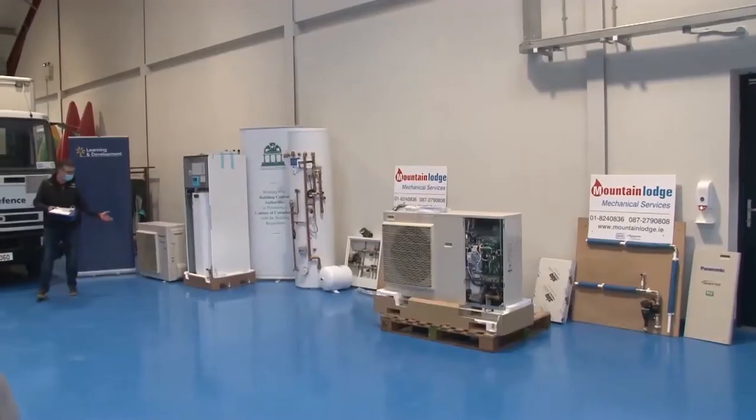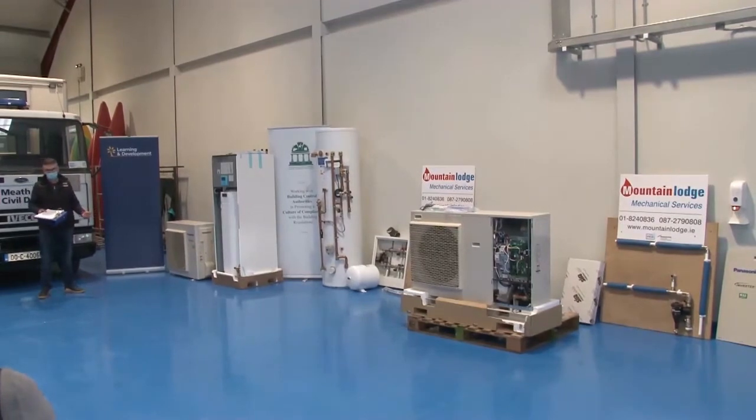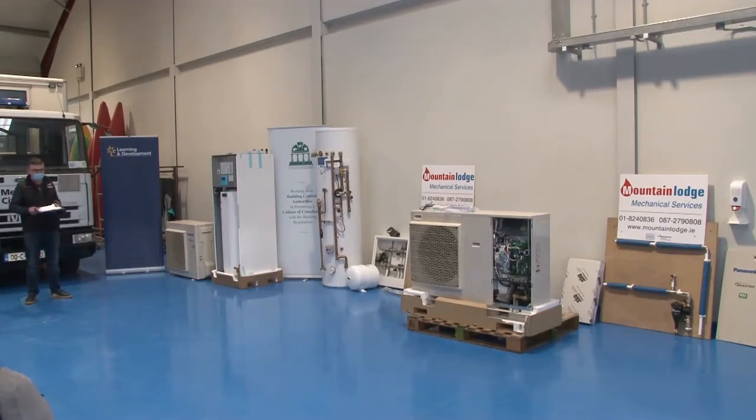It can be used on apartment block balconies. Sometimes you will see them on them. Not that common in Ireland, but other countries would be very popular for air conditioning units. But they can be mounted in a balcony setting. So they're just a lot more flexible because of the weight and the size compared to the other unit.